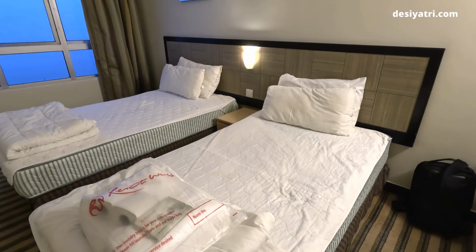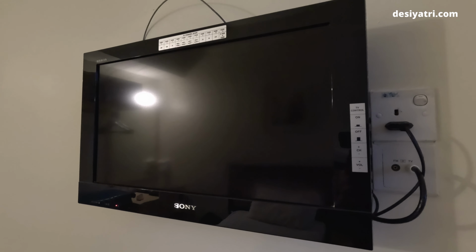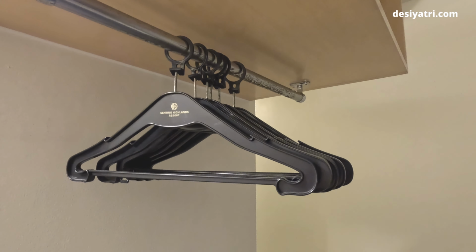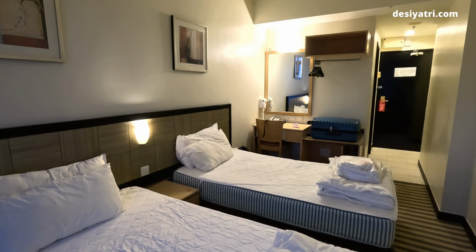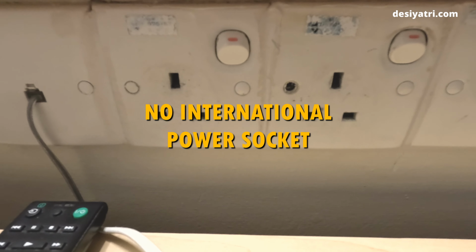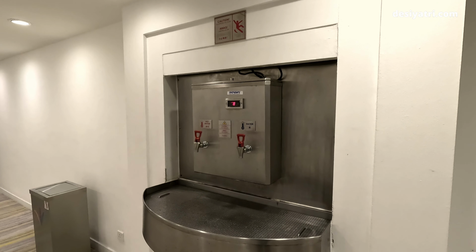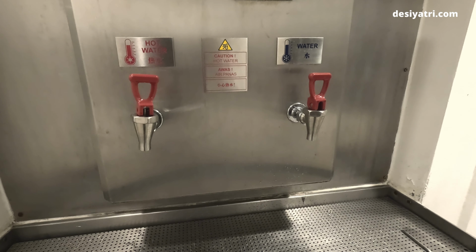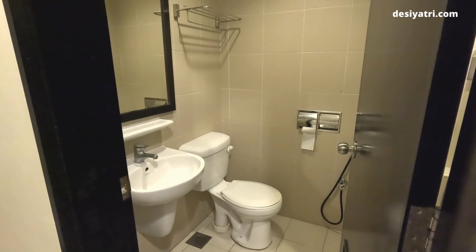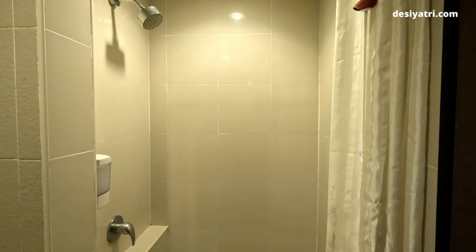The beds were comfortable, and there was a TV in the front. However, there was very little to watch. There was a small work desk, a digital locker, and an open hanger stand. About the things which were missing, there was no drinking water, no coffee maker, no Wi-Fi, and no international power socket. However, in the corridor outside, there was a water dispenser, with cold water for drinking, or hot water for making coffee. The bathroom was small, with a tiny shower, but thankfully, hot water was available at any time.